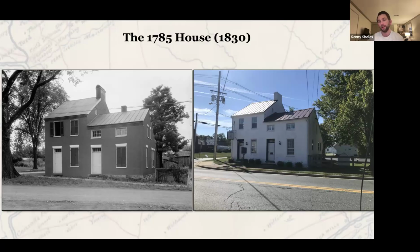When the home was built here, there was a wood structure to the rear of the house. I've seen it described as different things, from a smokehouse to a kitchen to an actual structure. But there is some thought that perhaps that early structure was built in 1785, and that's where the name comes from. But we're not really sure.